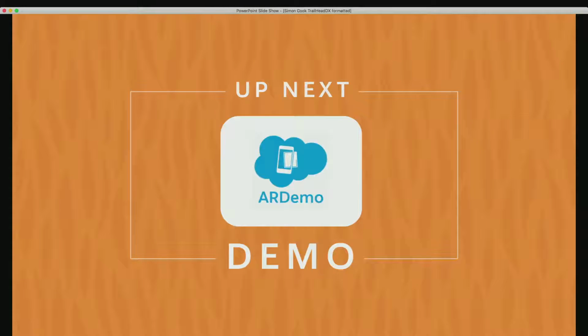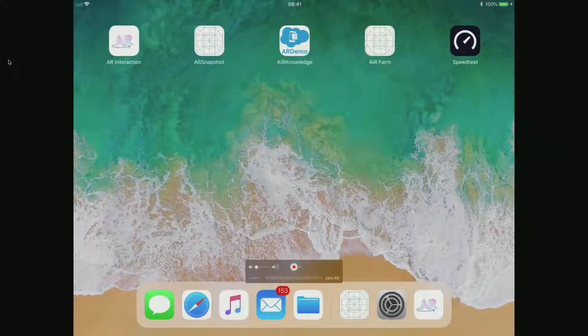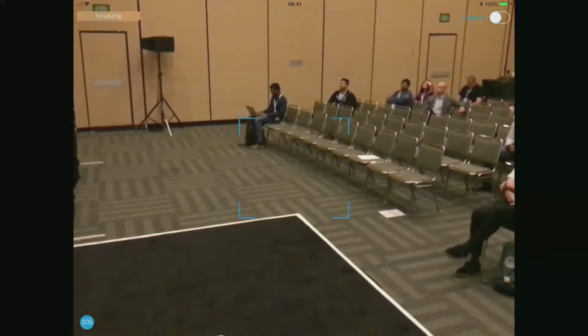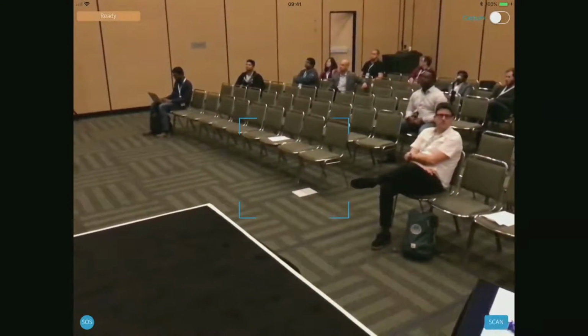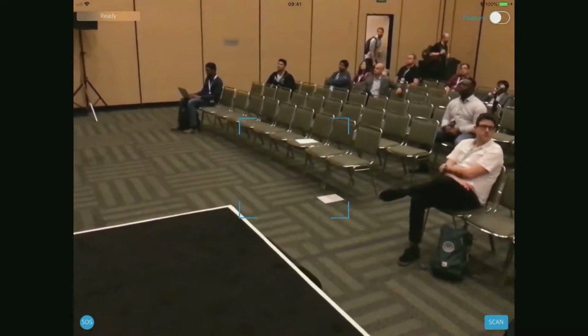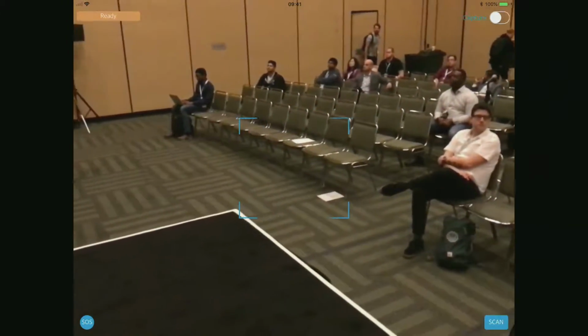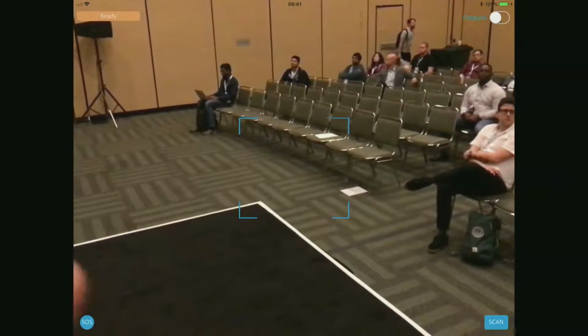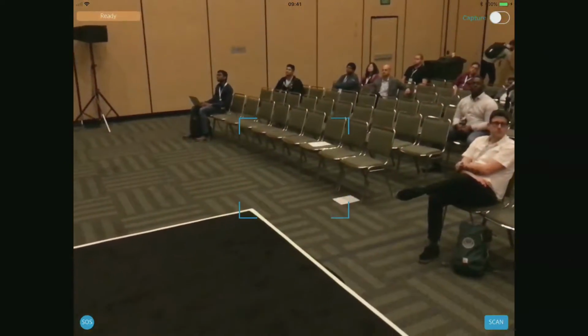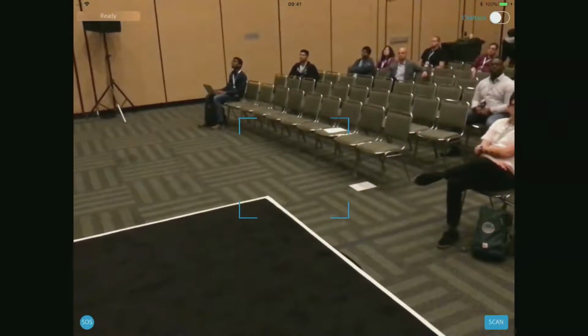So the Knowledge demo. So this is the app that we built for the field service use case. You can't see it, but here it is. So if I just fire this up. So you'll see in the top left-hand corner, it's telling me that the scene is ready. This means that ARKit has picked up the scene. And the first thing ARKit does is it tries to map the real-world scene to the virtual scene. And it does that by picking up feature points.